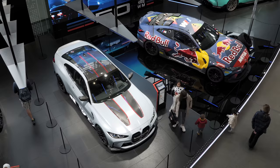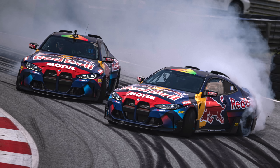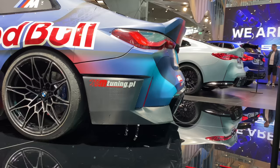Oh, but I can't forget to mention this car over here. So that is the Drift Brothers M4, which BMW gave them two M4s to modify for drifting, and that is absolutely nuts. I remember seeing the design concept for it. I thought they're not going to make that, and they did. Look, it's just crazy with the exhaust coming out of the back. It's so wide, it's unbelievable, but it's really cool seeing that in person.